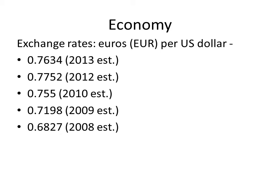If the dollar strengthens against the European currency, it makes American produced goods and services exported to Europe more expensive. So if the dollar depreciates, obviously, then it makes U.S. exports to Europe less expensive. And then we're going to talk more about currencies and currency manipulations by some countries later on, but let's take a look at these numbers.